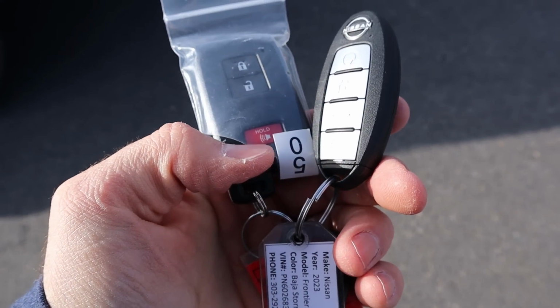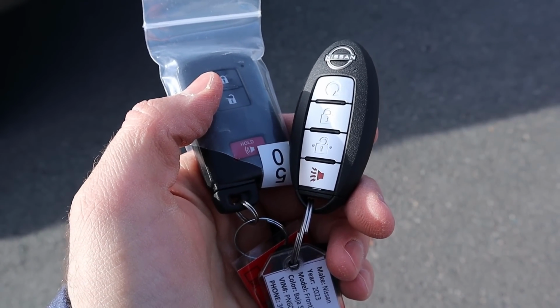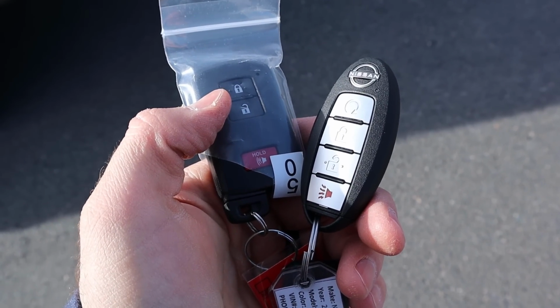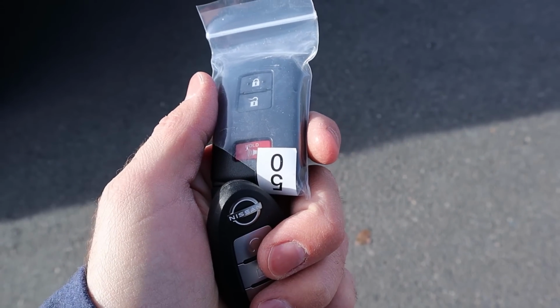Now comparing the key fobs, you guys can see the difference in style with them, and functionality though is pretty much the same, but notice that the remote start function on the Nissan's a little bit more intuitive because it's a button you hold, whereas on this Toyota, you basically have to press the lock function several times and then hold it down, and then that's what remote starts it.